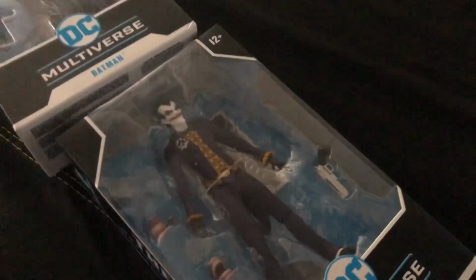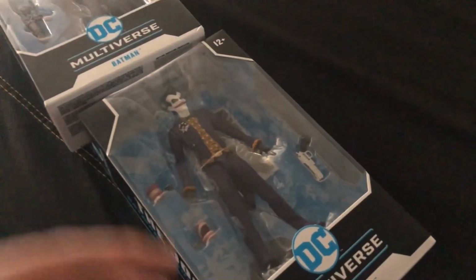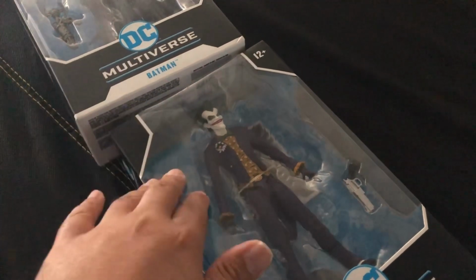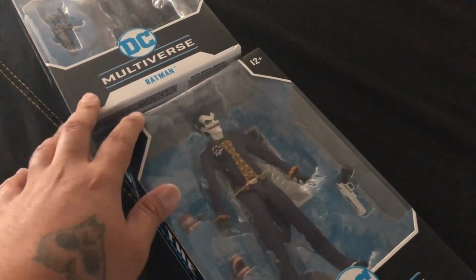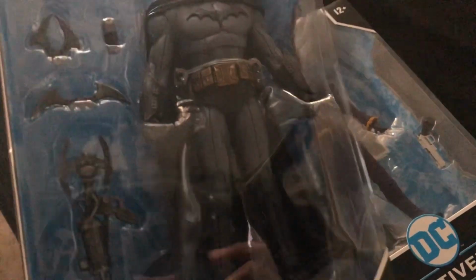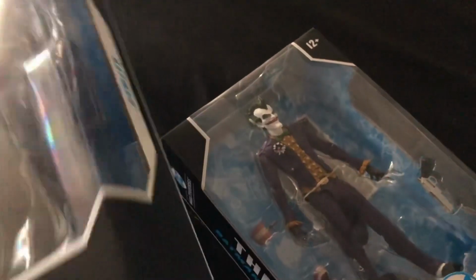This is what started for me in picking up McFarlane. I usually don't pick up McFarlane figures because it's 7-inch compared to 6-inch figures that I do collect now, but these two, it's hard to pass up, especially it comes with so much accessories. So I'm gonna get these open.